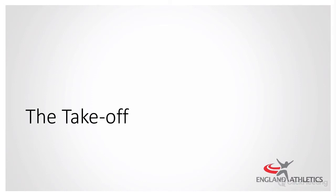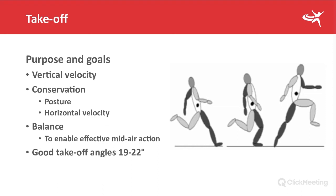Now, let's have a look at the takeoff for this evening. So again, the purpose of the takeoff is to generate that vertical velocity. We've got the horizontal velocity down the runway. Now we want to generate that vertical lift. Again, the key thing is conservation of posture. We want to make sure we maintain that posture.